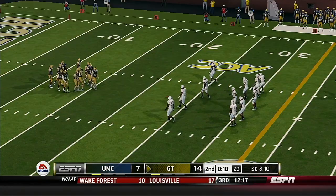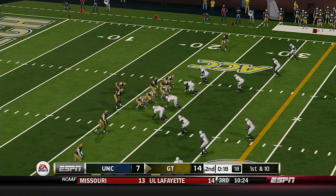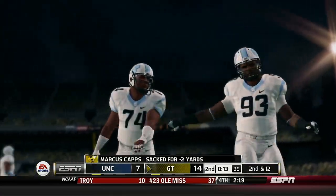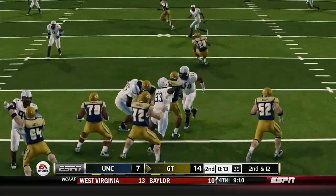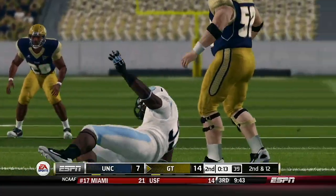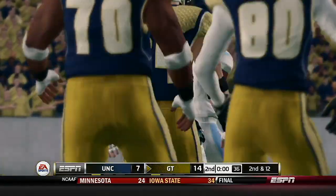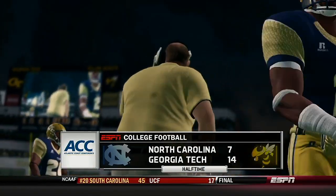In a game that's this close, you can't afford to waste possessions. Georgia Tech is up 7. Scrambling around. And they got him. It looks like the defensive end that got in there. Yes, it was. He did a wonderful job of fighting off blocks to bring the quarterback down. From their own 21-yard line, second down. We've played a half of football. The Yellow Jackets lead 14-7.